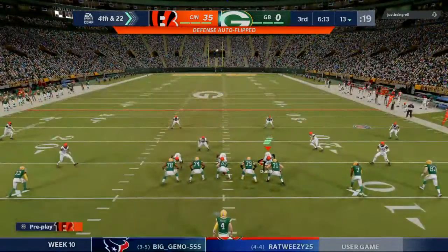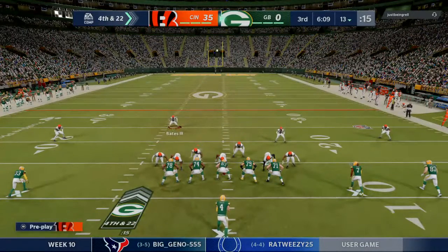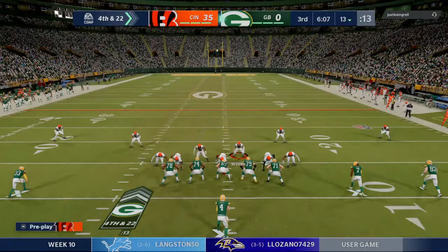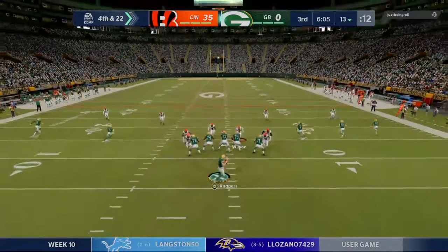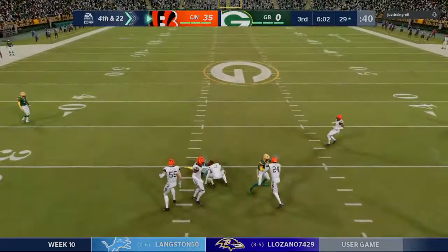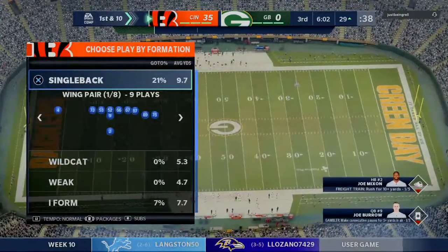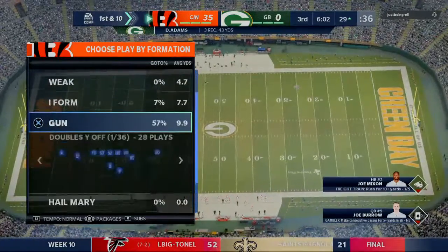They're going to line up to go for this on 4th down. Rodgers stays on the field. Here we go on 4th down with Rodgers. On the crossing route, complete. It's Adams. But they're going to wrap him up as he'll go down well short of a first.